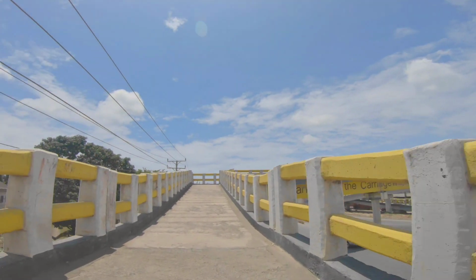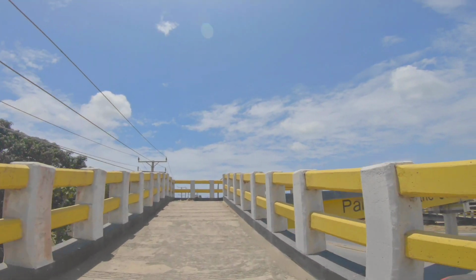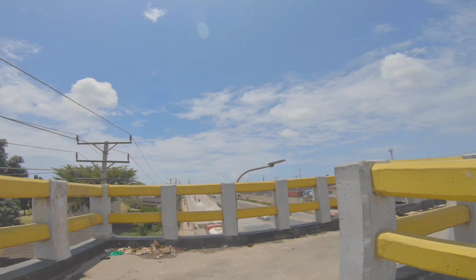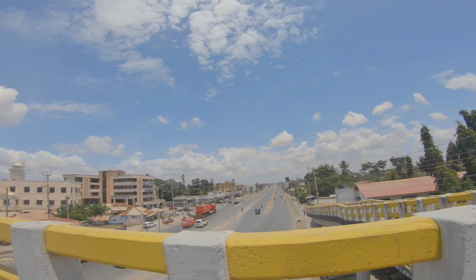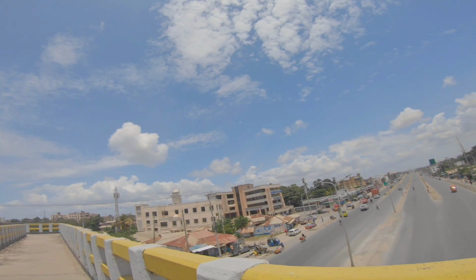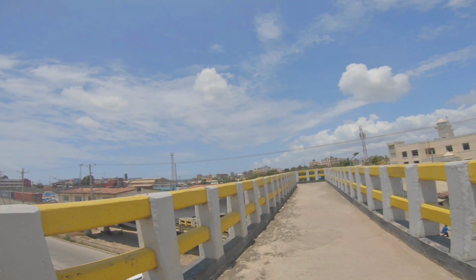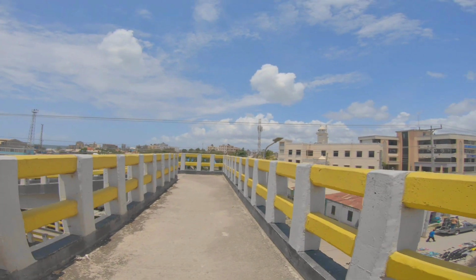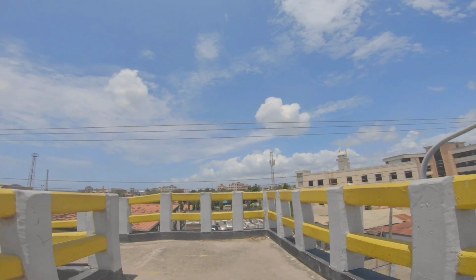So they're still working on the bypass. This is Changamwe, guys. We have a beautiful mosque around there. Avenue Healthcare and Paulo Bank there. Wow. On this side, some apartments, and there's the beach. People doing some businesses down there. Wow.